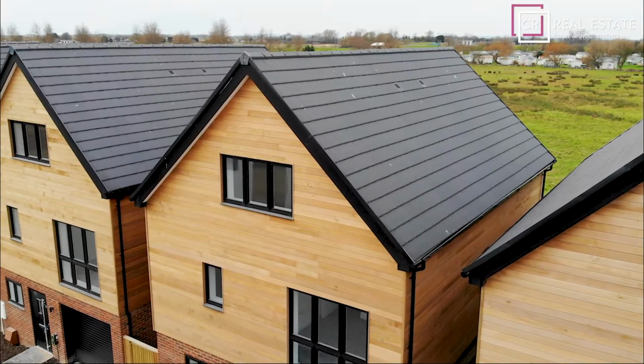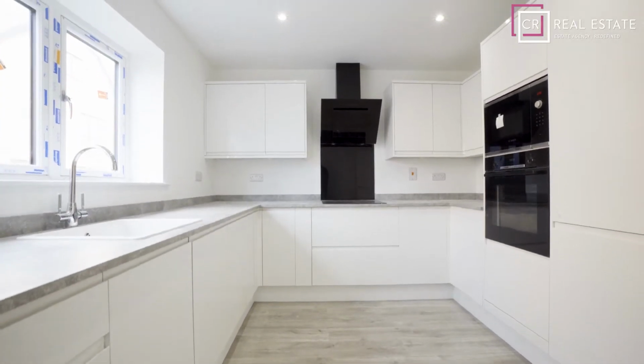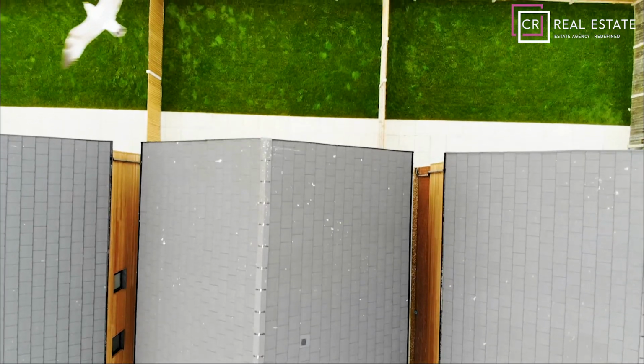Today I'm going to show you around an exclusive development of 3 and 4 bedroom detached houses. Each home offers spacious living accommodation, stunning kitchens and beautifully appointed bathrooms, finished to an exceptional standard. There are only a few plots left for sale. Let me show you around one of them now.